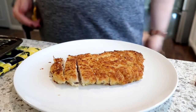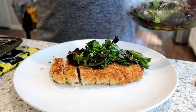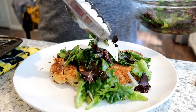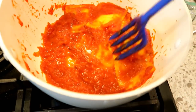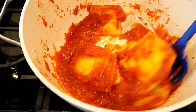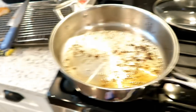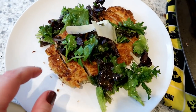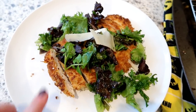So I ended up serving it for myself with the salad on the top, but I did make some ravioli on the side with some marinara sauce for my family. So I just had some frozen fresh ravioli that I boiled up, and I tossed it with some marinara sauce. So they had that on the side. And then here is what the chicken looks like with the salad on top. Totally delicious. Definitely recommend trying this.